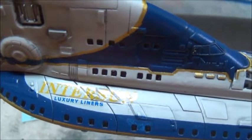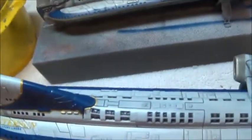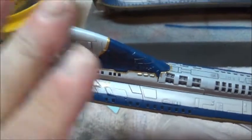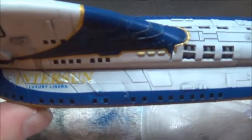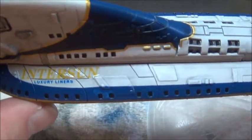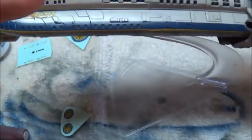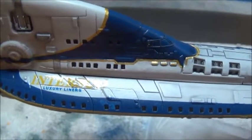You can see that big old bubble, or not a bubble, but a bump right here where there's a piece of plating that the decal has to settle down around. That's when you pull out your good friend Solvaset and put a little drop of that on there, and it'll let it suck in around there. Nice thing about these panel lines, you can use it like I use that panel line there to line up the words luxury liner so that I know that they are straight, because those panel lines are straight to the body, so I can line text up on that as well.